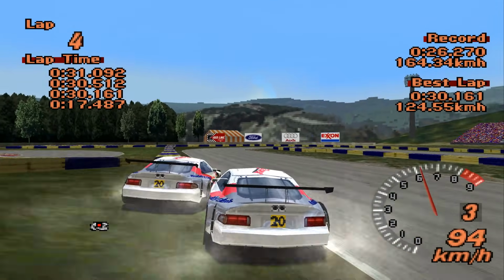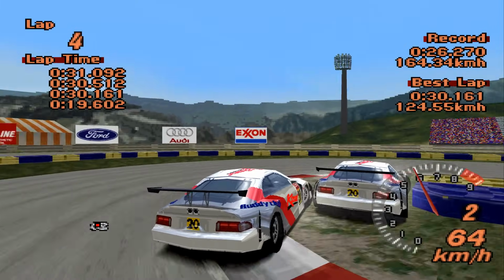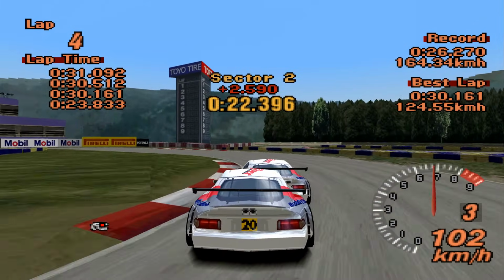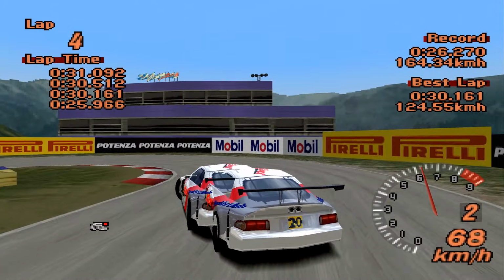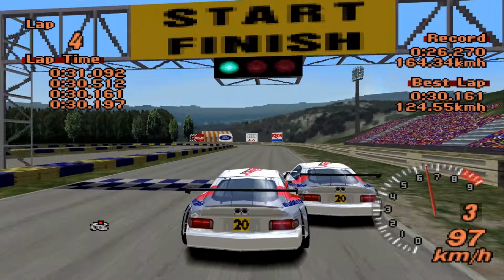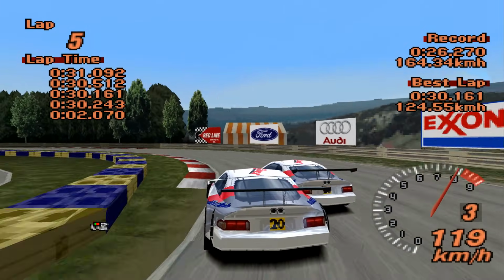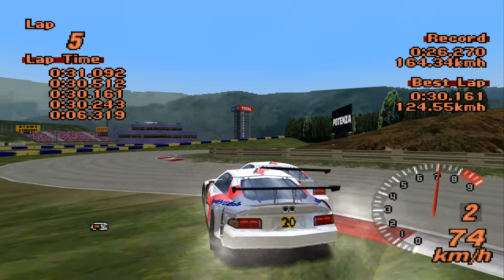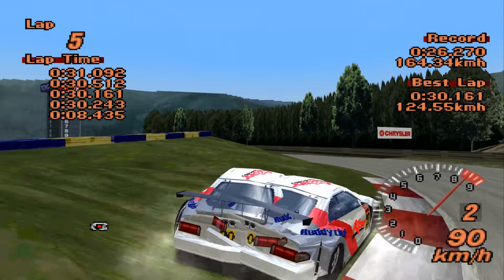I'm not sure how to take this section here. I really don't want to brake too late for it, but that seems like it's an okay line. Although it does sort of ruin your run into the final corner a little bit. Trying to sort of stretch this car to its limits. It's not really seeming like there's much more to come out of it, though. There's definitely improvements to be made.